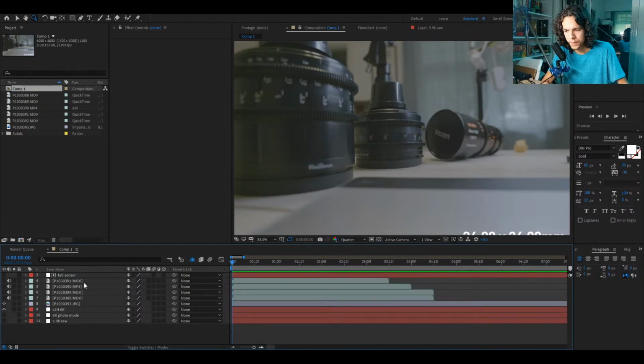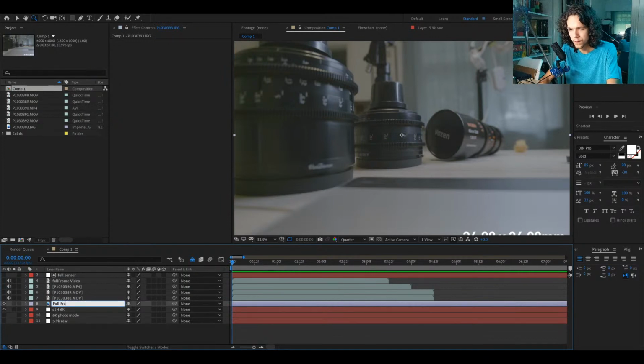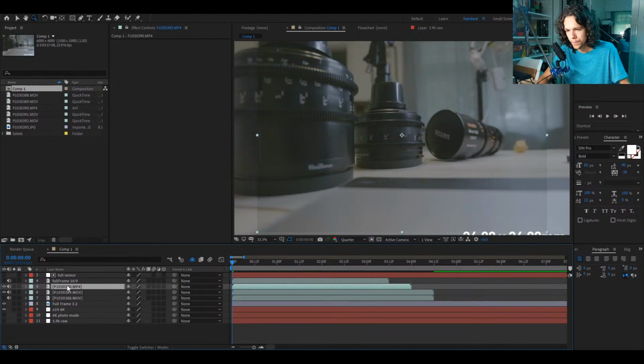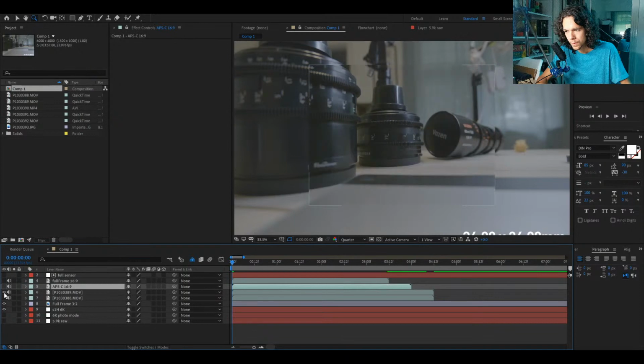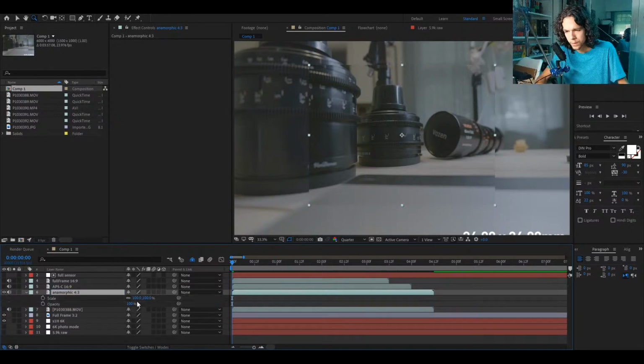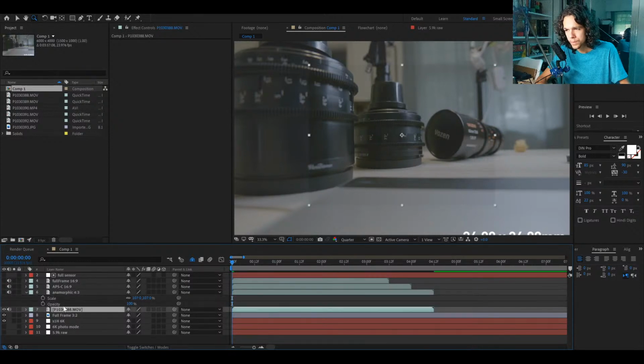Wow. All right, After Effects. I've got to take it easy here. Full frame video. This is full frame 3x2. This is full frame 16:9. That's got to be APS-C 16:9. And this is the anamorphic 4x3, which is also a little different. Sort of here. And this is, oh no.